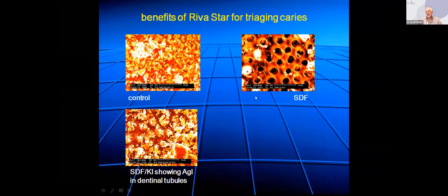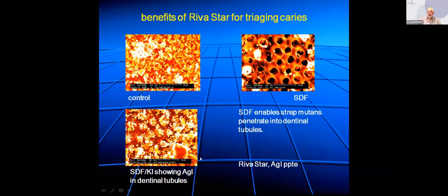But the problem is, of course, that even though you can't get a bioload on the surface because the silver diamine fluoride prevents that, it's still possible that the strep mutans, once this effect starts to wear off, can go munching down the dentine tubules. But if you leave the white precipitate there with the Riva Star, you can see the dentine tubules are totally blocked with silver iodide. And of course that keeps those little strep mutans out for long. And the silver iodide is quite a stable salt, but it will stain.